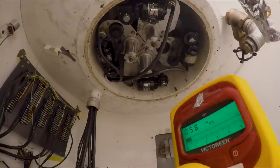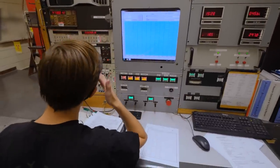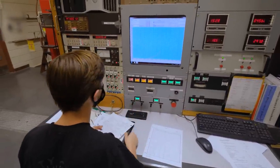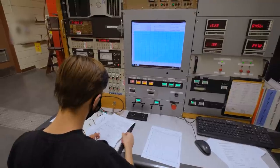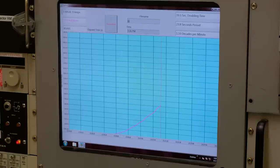All rods are now fully inserted. And reactor power is rising. We're extracting the startup neutron source. We're now passing about 20 milliwatts.